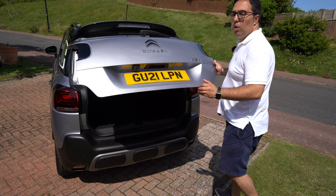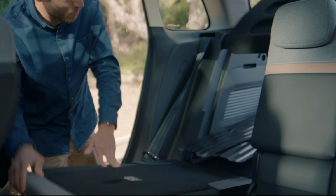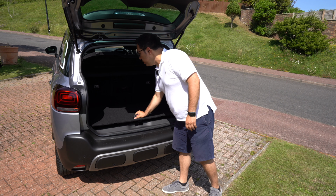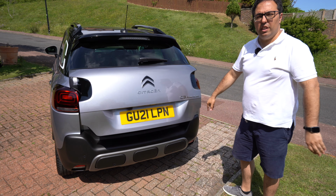Well, you'll be pleased to know there's 410 litres in here, plus there's a removable parcel shelf, and you can put down the back seats flat. Also, the floor of the boot is adjustable, so you can change it to be level, so there's no lip here, so you can put stuff in much easier. So plenty of space in this car. Let's have a look at the inside now.